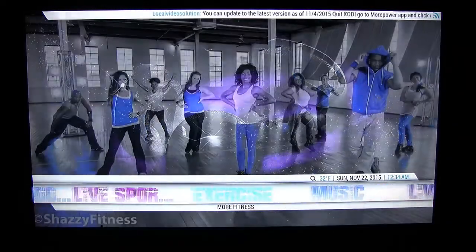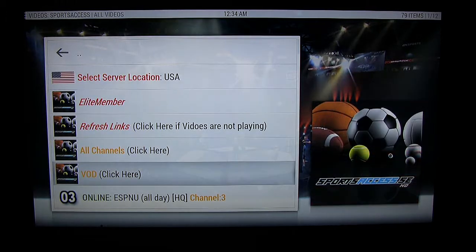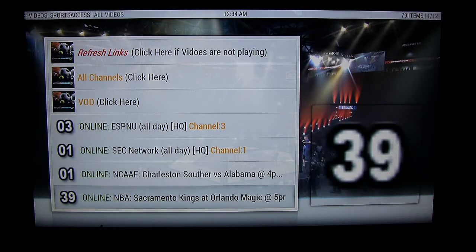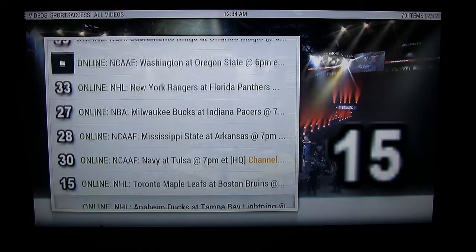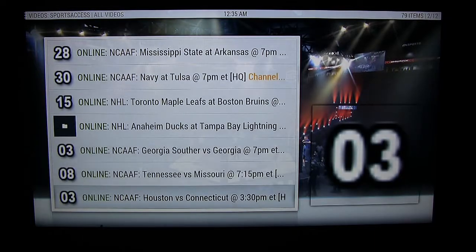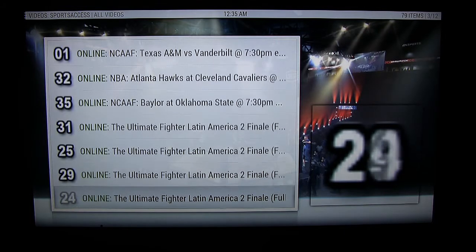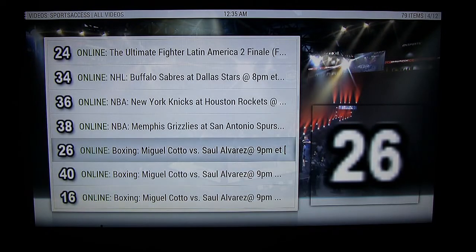Now, we do have live sports here, so you can actually watch NFL games, NBA games, all kind of stuff. So we're going to go to an app called All Sports Access, which is just below here in the sub-menu. I'm going to click that, and we're going to see what's available here. Again, you have ESPN, you have the SEC Network, you have all these games that are on today, the Sacramento Kings and Orlando Magic. So you can scroll through here, and there's going to be fights on here, UFC, boxing, basketball, college games.